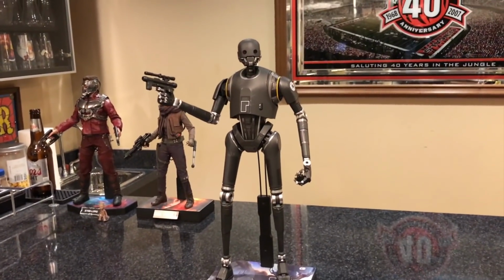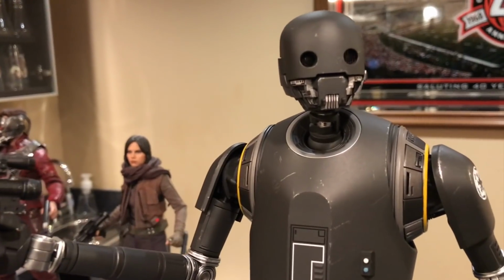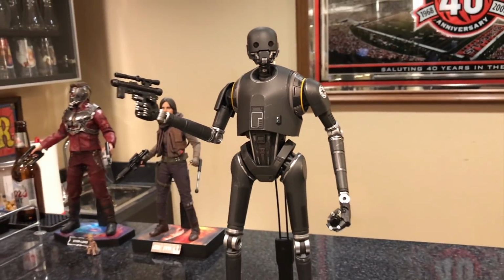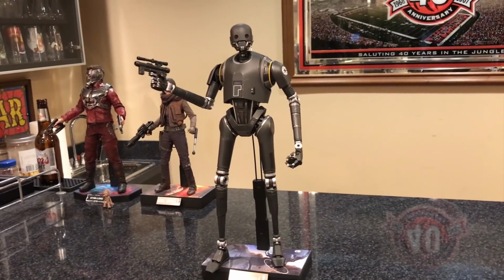K2SO, Rogue One. I highly recommend it. I really liked him in the film. So if you liked the film, if you like the character, he's a very good one to pick up. But there you go. Number 10 is K2SO.